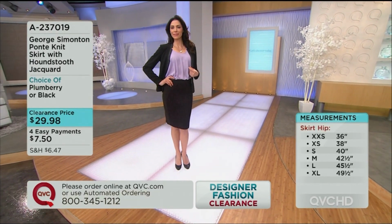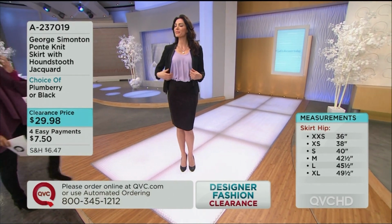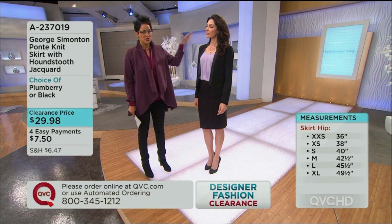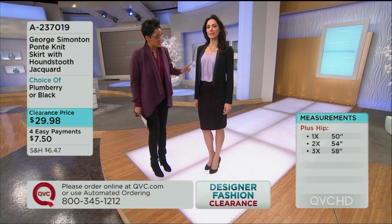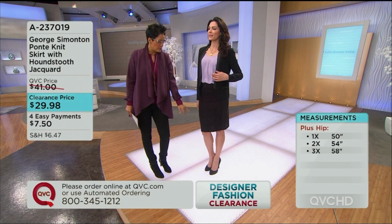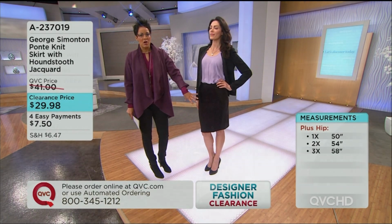It's the disguising. It's the knowledge of a real designer, understanding that what we want as a woman is we want to have our shoulders be nice and broad. We want to be cinched in at the waist, and we want to have, you know, a nice curve at the bottom. And that lovely jacquard.